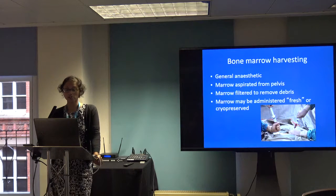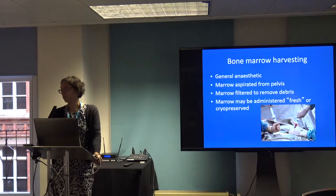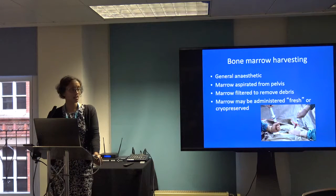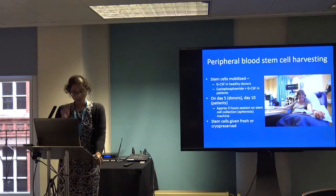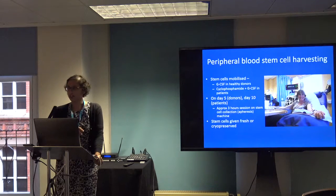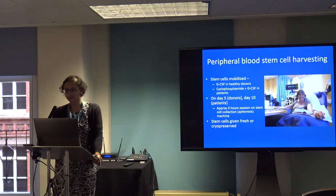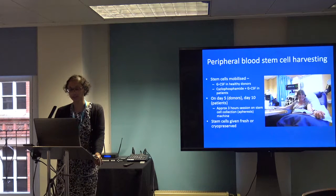Sometimes people need transfusions after they've had a bone marrow harvest. And this marrow is then collected and will be taken to a stem cell lab where it will be processed and then administered back to the patient. So as you can guess from following on from that, increasingly we like to use peripheral blood stem cells because also you get a very good cell dose when you do peripheral blood stem cell harvesting.